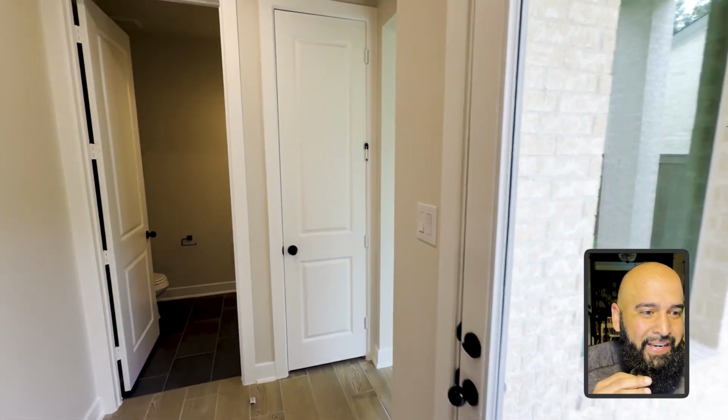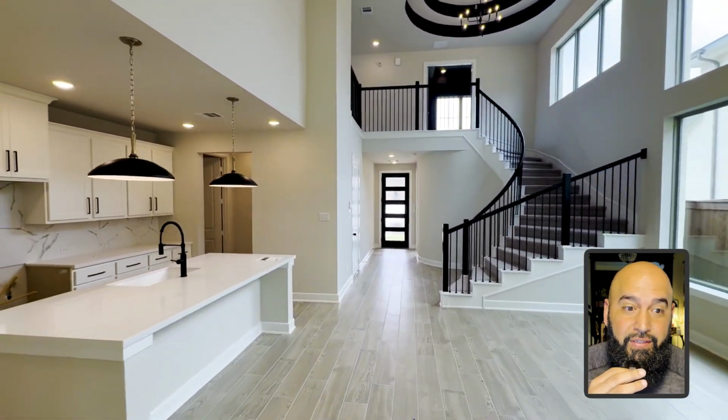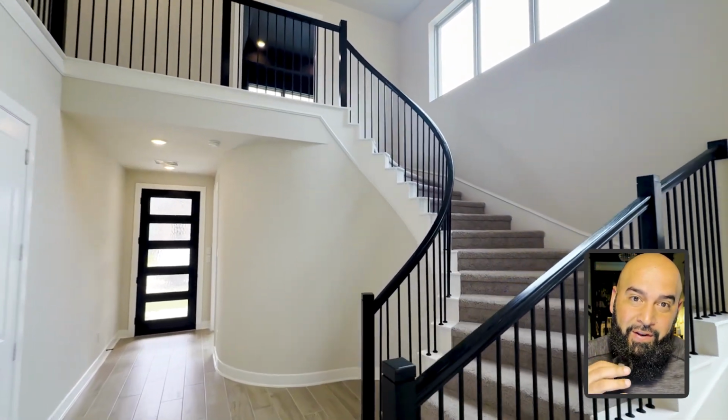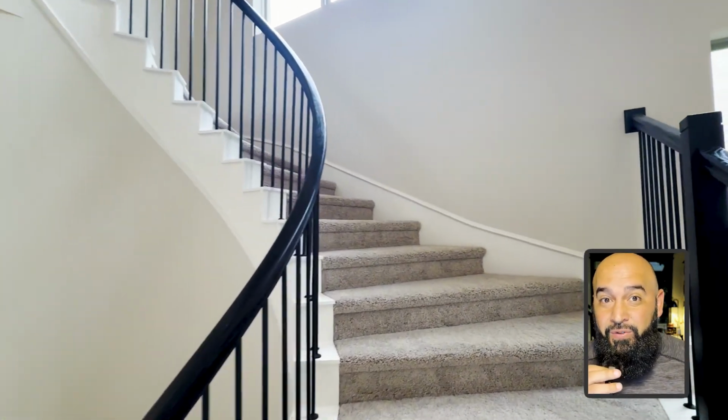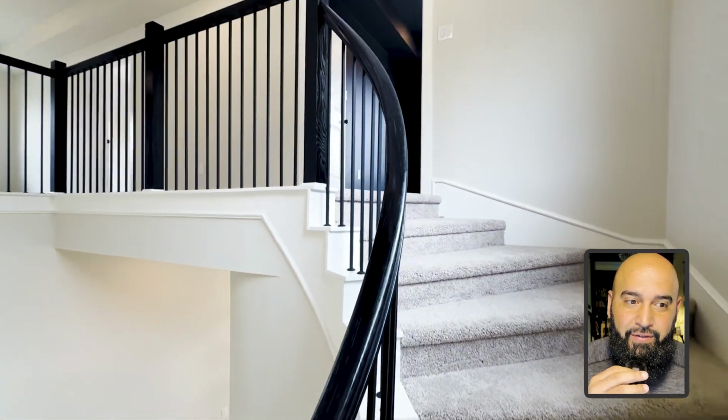That's what I would use them for. And then coming back out here, we're gonna go upstairs. So we're 7 minutes into this thing and we're still downstairs. There's a lot to see. Upstairs, you're gonna have a media room, a game room, 2 more bedrooms, and another bathroom. So plenty of space in this house, and super cool too.